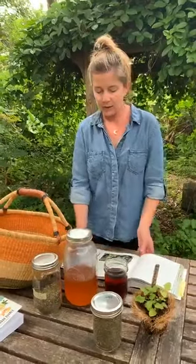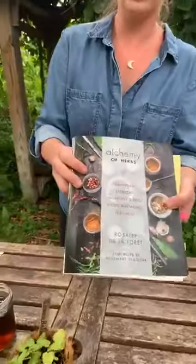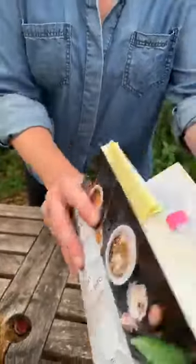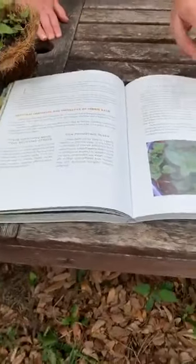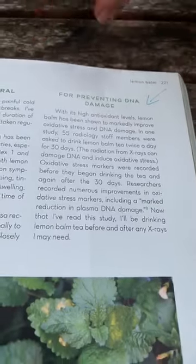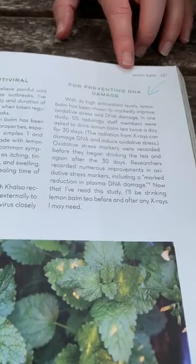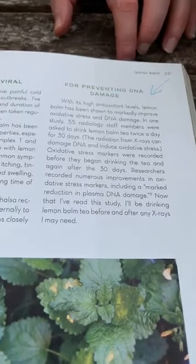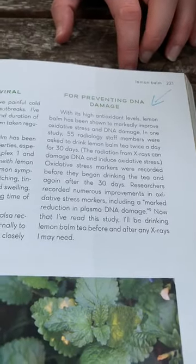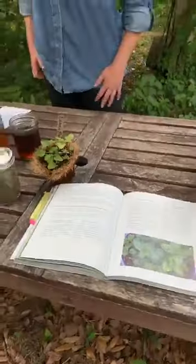There have been several studies, and I'll show one to you. This is Rosalie de la Forêt. She's a well-known herbalist. In her book, Alchemy of Herbs, she refers to one of these studies on using plants like lemon balm for preventing DNA damage. There are a lot of different reports out there looking at how plants like lemon balm can really help us in our modern times with x-rays, helping our bodies deal with the potential damage from those. So lemon balm not only tastes good, but it also really supports your body in being the best that it can be.